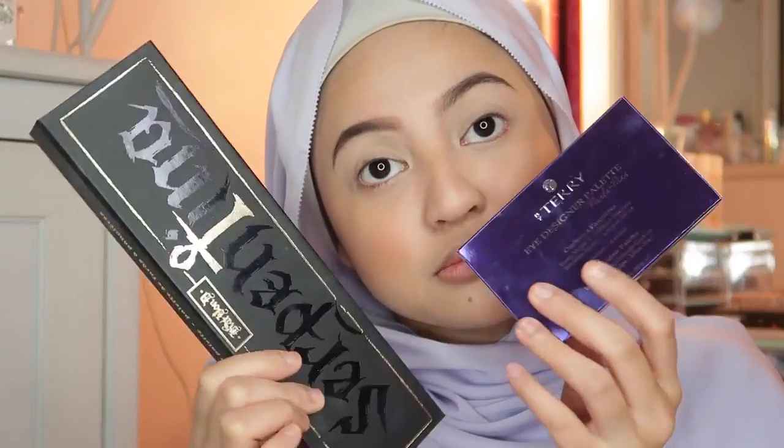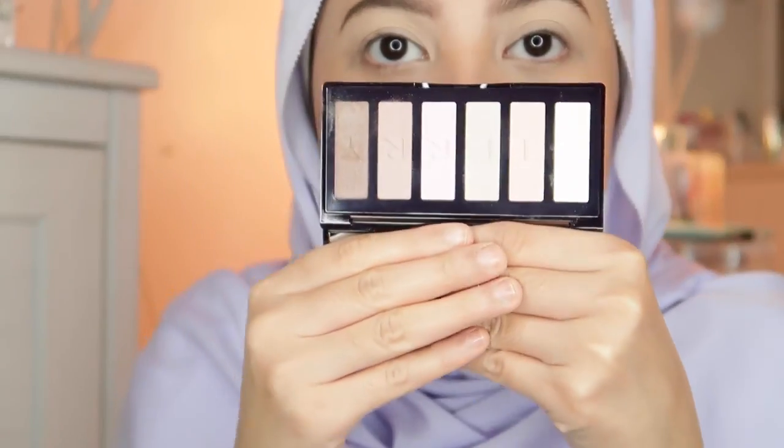I have like two eye shadow palettes. One from By Terry and one from Kat Von D, Serpentina. So maybe I might use both. The one from By Terry baru je keluar, baru je launch. By Terry Eye Designer Palette, Initiate Techno Aura. So, macam ni.